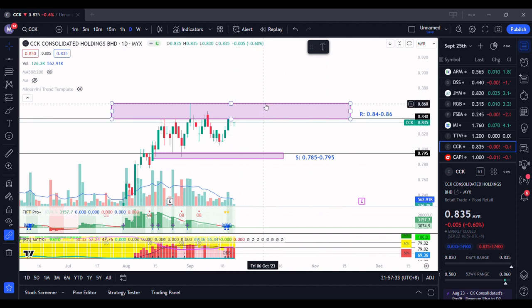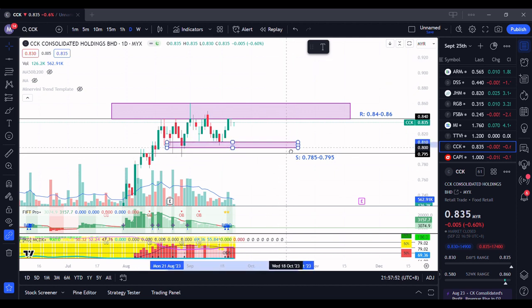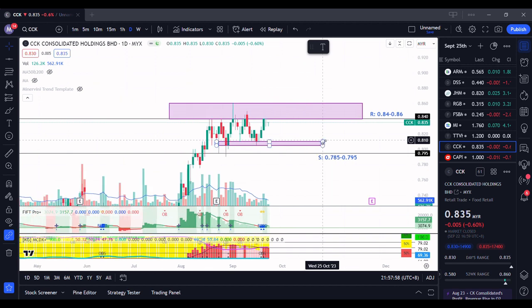There is still clear resistance over here, 0.84 to 0.86, and the stock will need to break out from here to continue. But on the support side, I think there's a new support within 0.805 to 0.81. Looks quite solid over here. Let's just shift this up, and smaller. It looks like the support is quite solid.